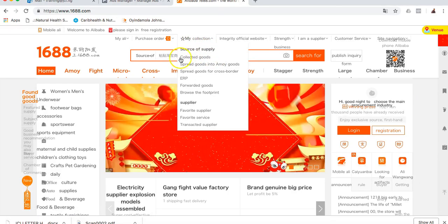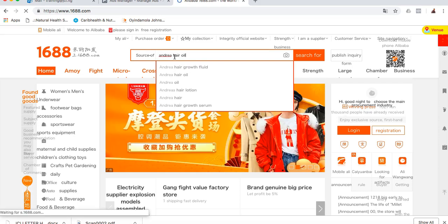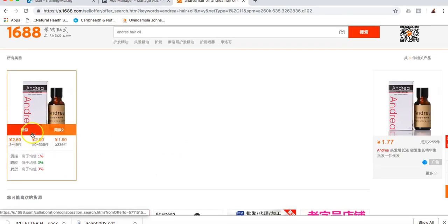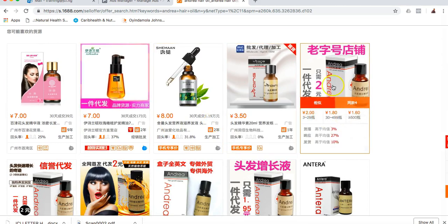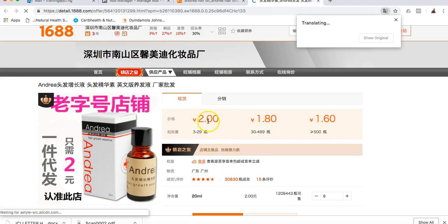So this is 1688.com. Let us put Andrea hair oil. And also let's do, okay, this is it. 1.77 yuan, 1.77 yuan. This is another one, 3.5 yuan, 1.6 yuan. Okay, I think I like this. 1.6 yuan. Okay, 1.6 yuan. If you are buying 3 pieces to 29 pieces, you buy it at 2 yuan.